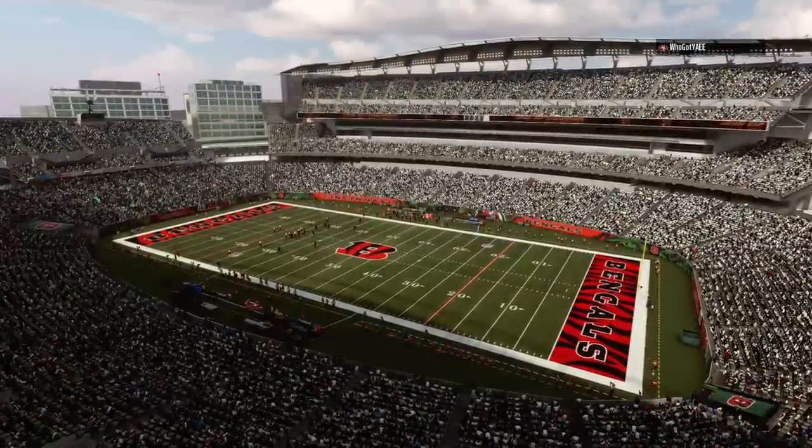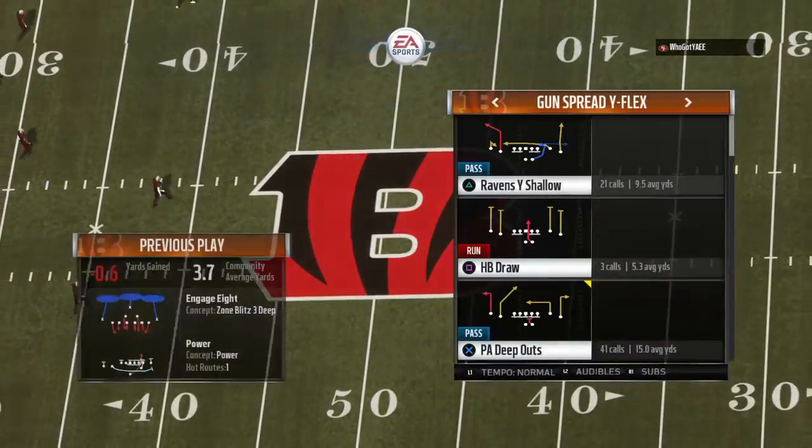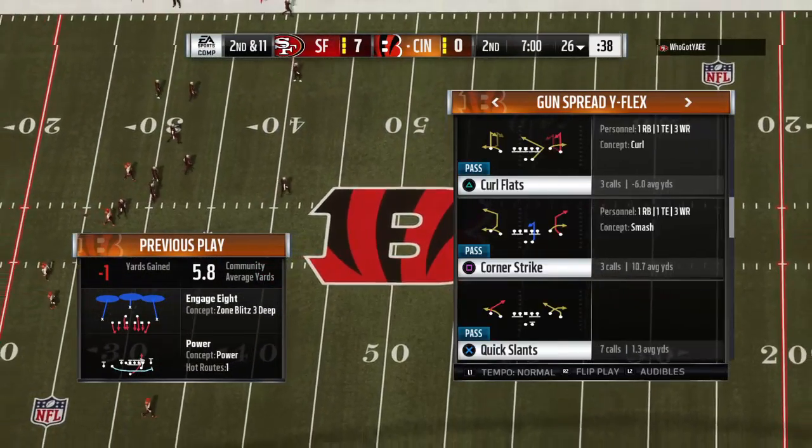Alongside Charles Davis, Brandon Gaudin, and it's the Bengals with the football to begin quarter number 2. But they face a 2nd and long to start things out.